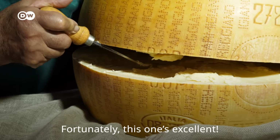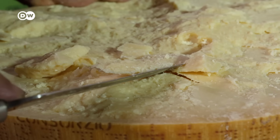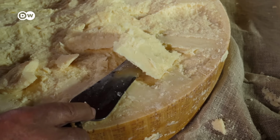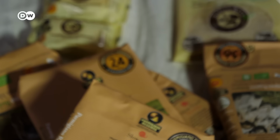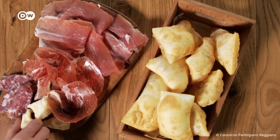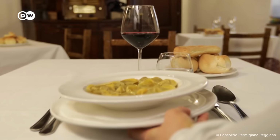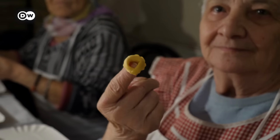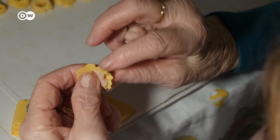Parmesan doesn't get cut up but broken into pieces. 1 kilo costs 18 to 35 euros. It takes 12 to 36 months to ripen, but sometimes much longer. The older it is, the more expensive and aromatic. Italian culture wouldn't be the same without Parmesan cheese. It's a basic ingredient in the cuisine of its home region, and it's especially popular as a filling for tortellini.